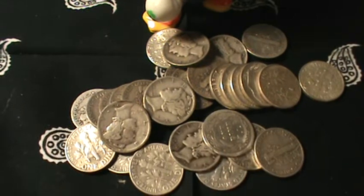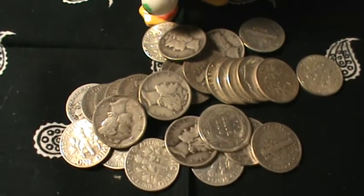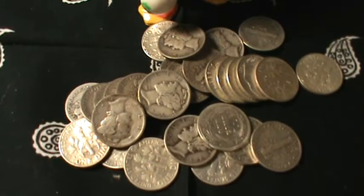Like I said, it is recognizable too, which is another pro of junk silver. It's easy to split up into smaller denominations. So it does definitely have some pros to it.